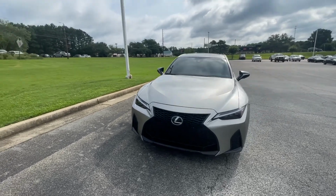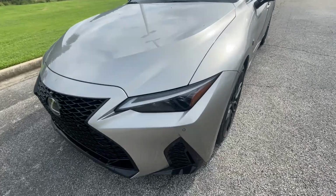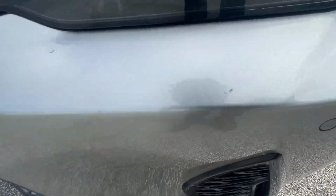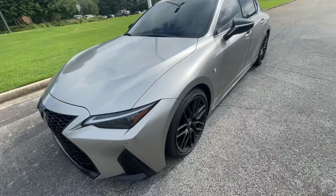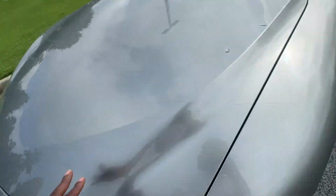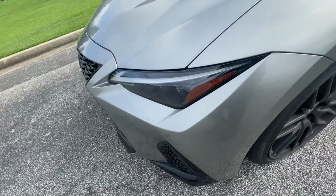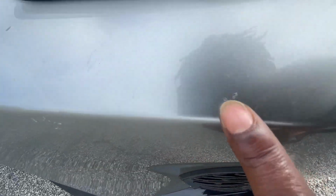Okay, so here we are with the video. So I kind of did a pre-walk around, to see if I could spot anything. Got that right there, a small little chip. Now that may be in the paint, because this does have this protective rock shield here. So that may just be, I'm not sure. That may just be a chip, but it actually looks like that's a chip in the paint.